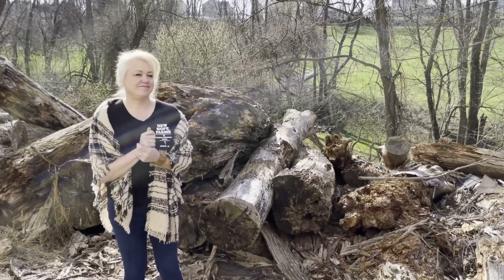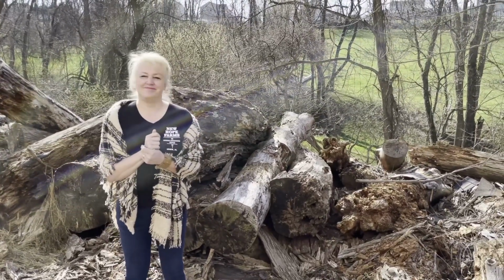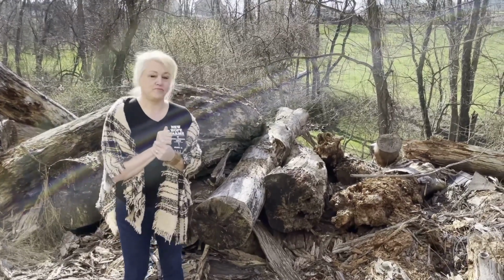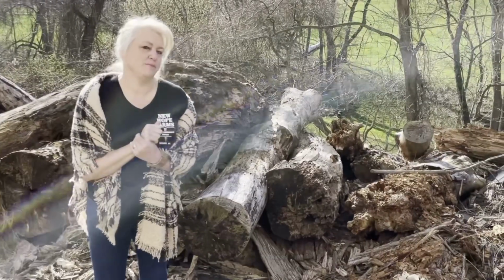But a little bit of truck noise there. This is real life, people. This is not, you know, this is not Hollywood. This is Pittsburgh.